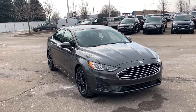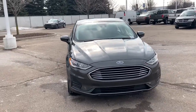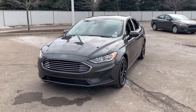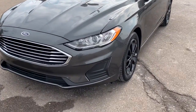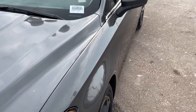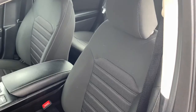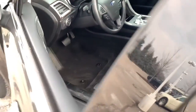Picture yourself in the 2020 Ford Fusion. This vehicle is an outstanding buy with fewer than 20,000 miles on the odometer. Make every drive count in this sporty, sophisticated Fusion. This midsize four-door leverages the latest technology to keep you safe, connected, and entertained, while it soothes and spoils you with a tasteful, luxurious interior and silky smooth ride.